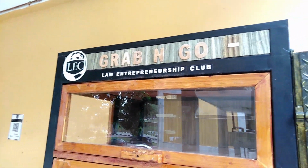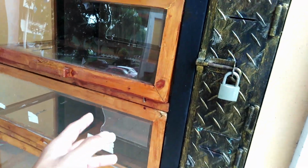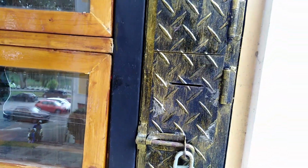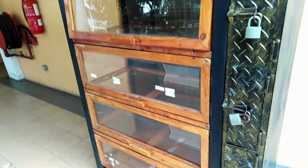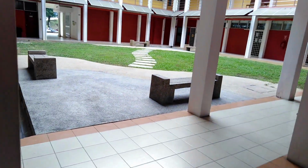Not to mention, in the past, you guys could buy food from this grab and go. The Law Entrepreneurship Club did this initiative. So they would put sandwiches, cakes inside, and all you have to do is put in your money and take whatever you want from the slots. Or the drawers, I don't know, steel drawer. But it looks really, really nifty. Sometimes students will also sit here, have a drink. There used to be a vending machine here, but it's disappeared.